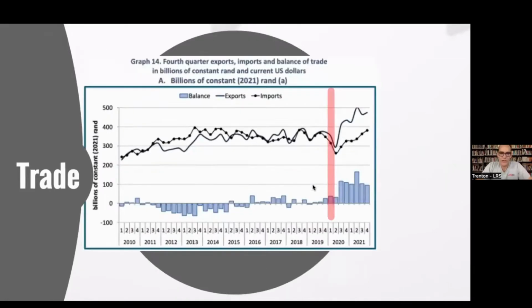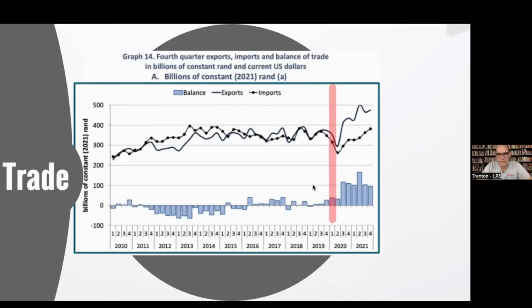A quick look at trade, imports and exports. I put a red line here to show you where the pandemic hits, and you see trade in terms of imports and exports falls off the cliff when the pandemic lands. It has since recovered quite strongly, certainly in the case of exports, to above pre-pandemic levels, and imports pretty much at pre-pandemic levels. We're running a small trade surplus, which is a good thing.